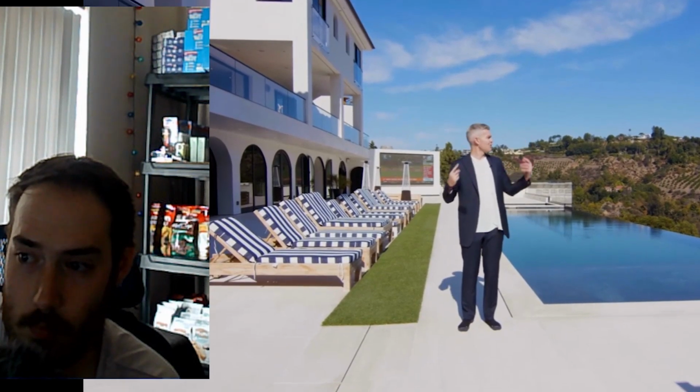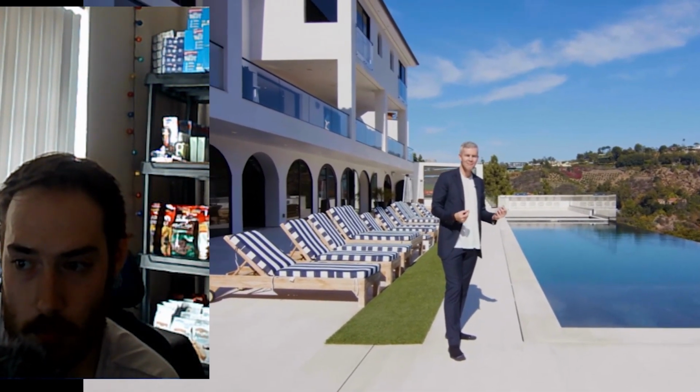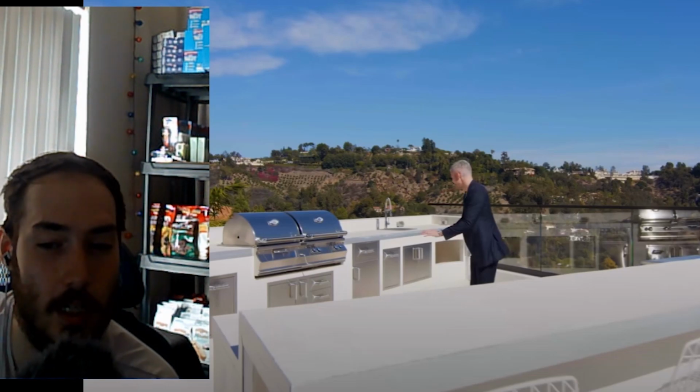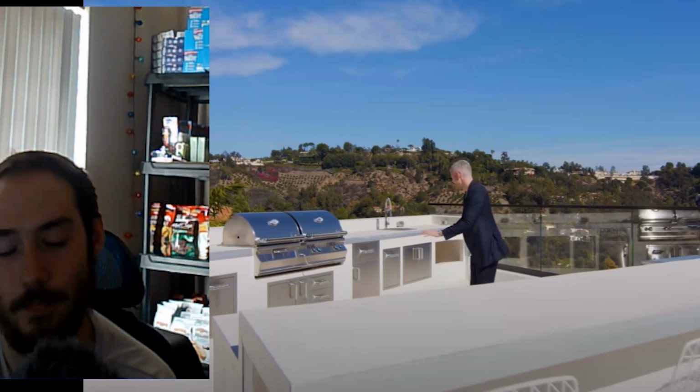Even though the sun is so strong and it's hot out here, the stone doesn't absorb the heat and make your feet hot. Like, look, first of all, if you come over here, you can see... What a spot to grill. Even better, what a spot to grill naked. If you're living here and not doing that, I don't know what you're doing.